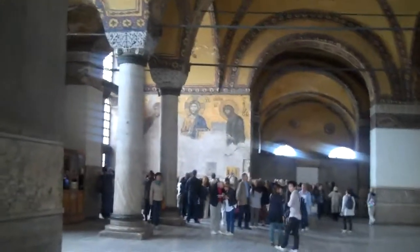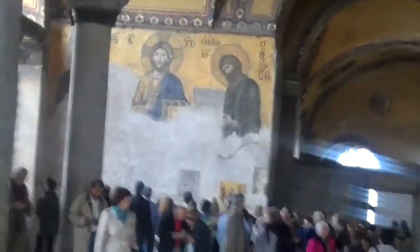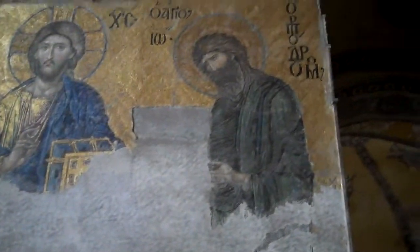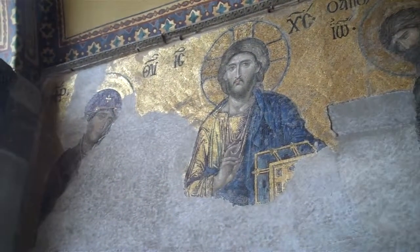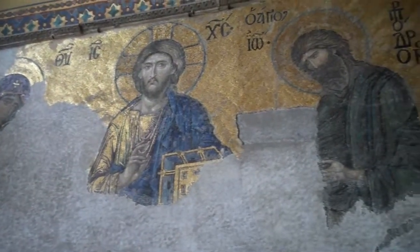So we're about to see one of the most significant art pieces here at the Hagia Sophia, which is, of course, the Deësis mosaic. It's quite amazing from back here because it looks like a painting, but in actuality, it's a small mosaic. Here we are in the upper gallery of the Hagia Sophia, and what you're looking at is the mosaic of John the Baptist and Christ. What's most significant about this mosaic is that here we are inside the mosque.